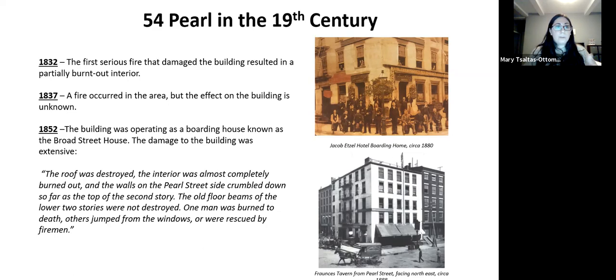And then the one in 1852 was again very extensive. I was able to find a New York Times article about it. The roof was destroyed, the interior was almost completely burned out, and the walls on the Pearl Street side crumbled down so far as the top of the second story. The old floor beams of the lower two stories were not destroyed. One man was burned to death, others jumped from the windows or were rescued by firemen.